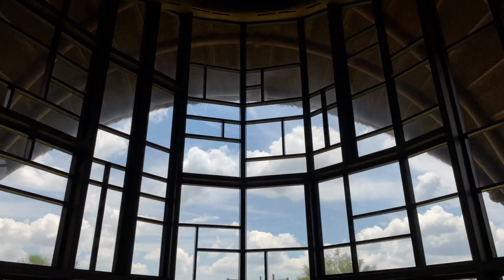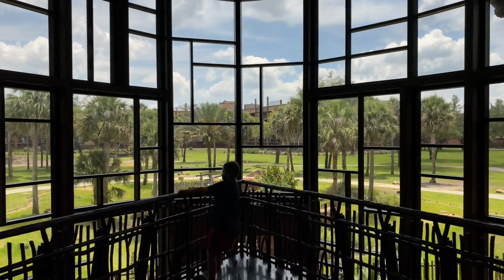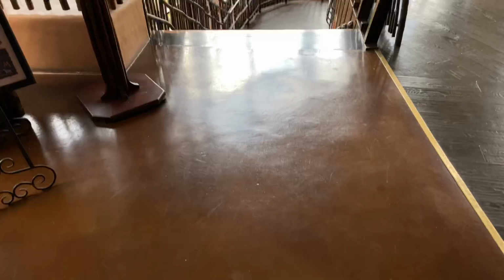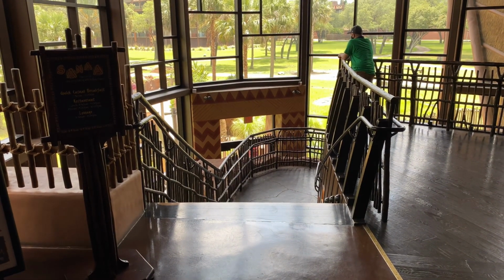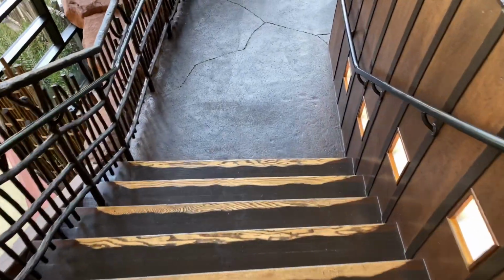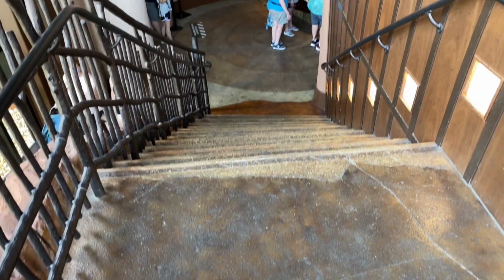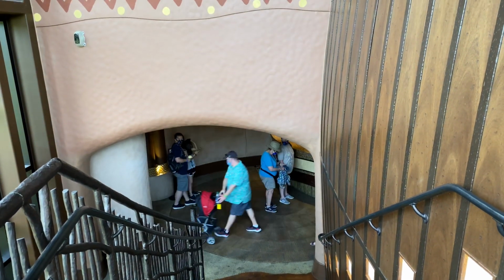And if we look through these large windows here, we can see the Sunset Savanna. We'll go check that out in a moment. And here are those steps that take us down to the Sunset Savanna and Savannah. We're just going to go down the steps here. We've come to a landing. Down below is Savannah, and around the corner to the left is the Sunset Savanna.